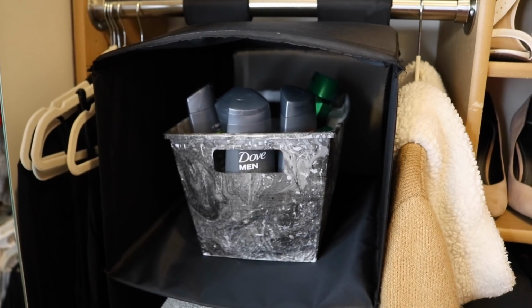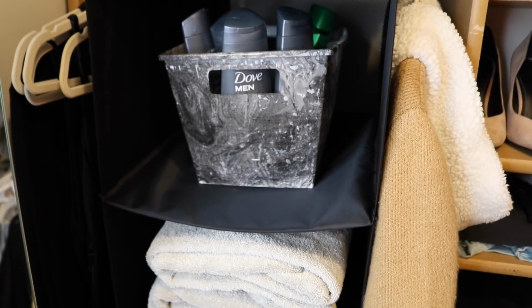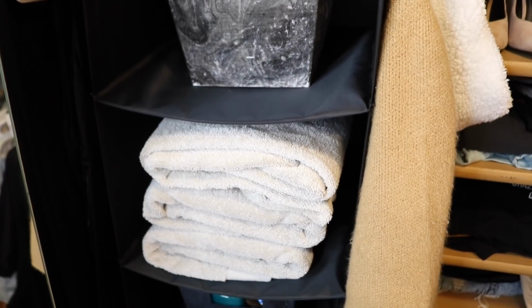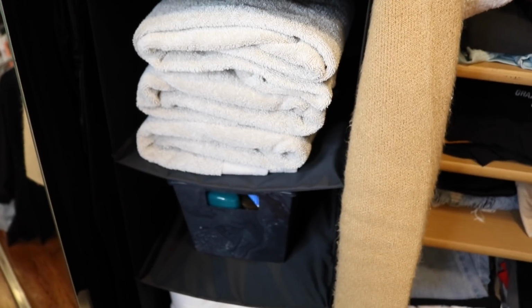I can fit so much stuff that was just piling on top of each other in that under the sink cabinet. And now that cabinet looks a million times better. I can actually see what's there. And I still have access to the things that we use sometimes, but not all the time.